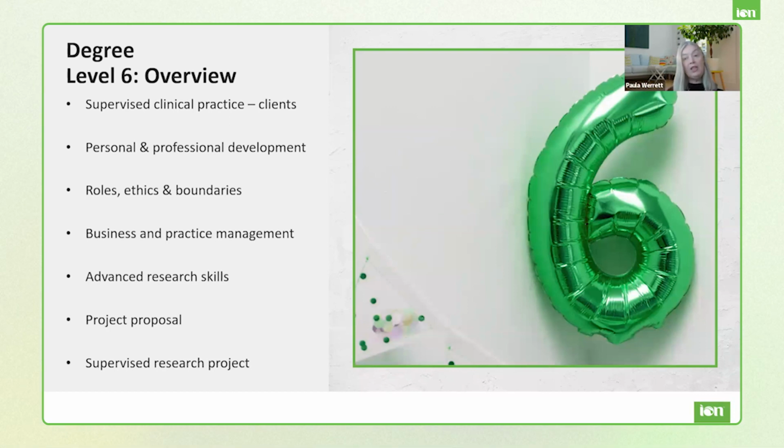If you're doing the Cert HE, then you will have already done some business and practice management, and that's very much designed to use the skills that you've developed at level 4. Whereas the business and practice management is more looking at the business and practice management for the degree as a whole and what you can do once you've got to the end of the degree. And because you're doing the degree, you will do a research project. So there's an emphasis on developing the research skills and then support to help you to get through the research project.